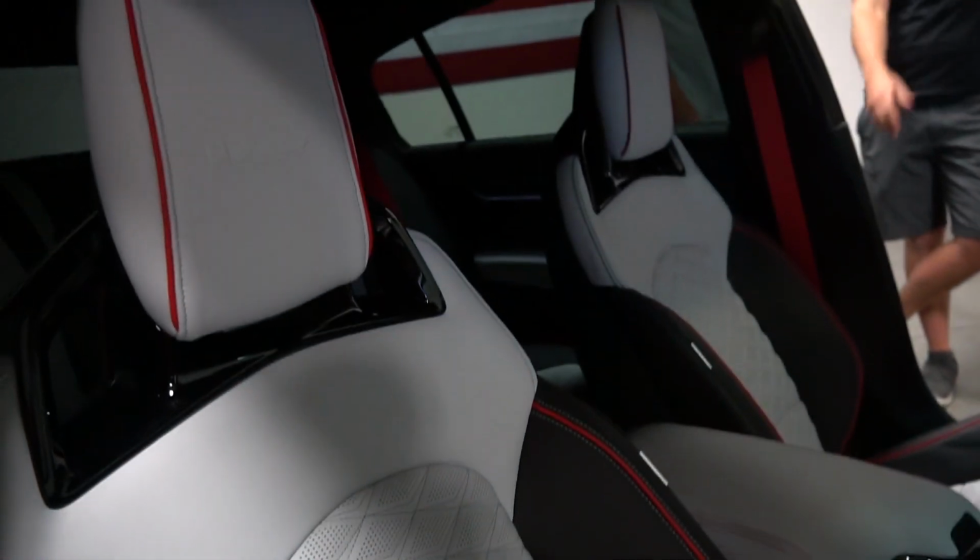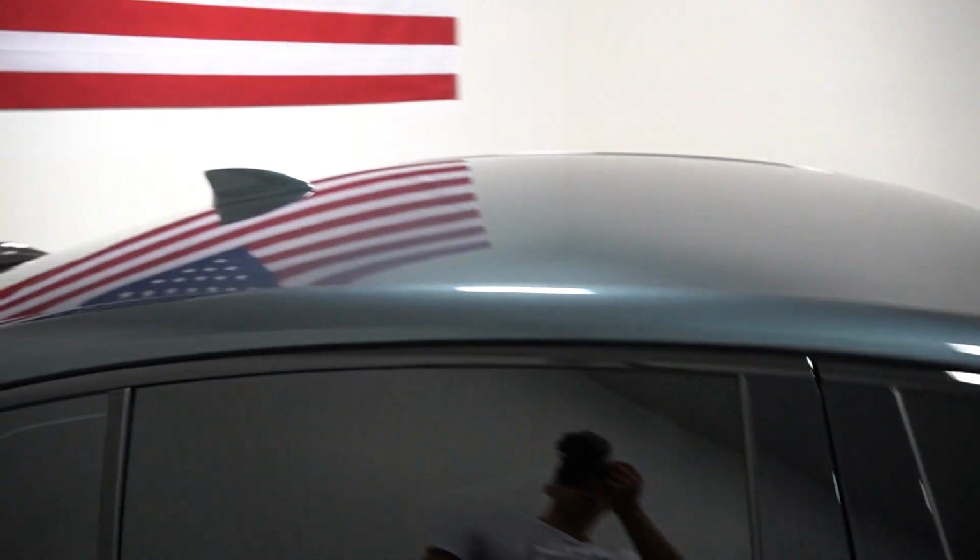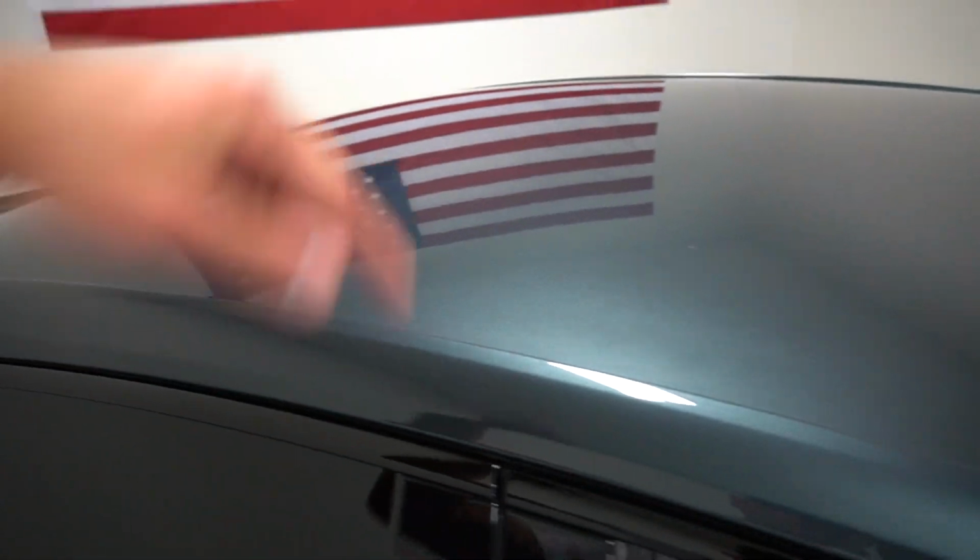It's gonna be fine on the interior. The interiors are honestly pretty good. I mean, check the reflection. Check that reflection of that flag.